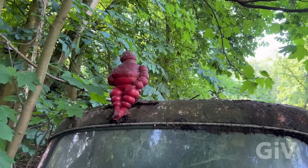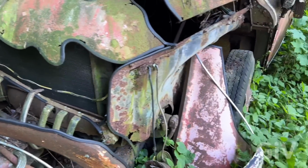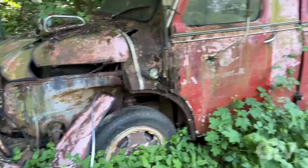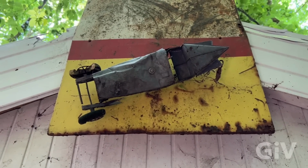It's not the Pillsbury Doughboy, it's the Michelin Man. And look, I love looking at old cars like this. They're all like the patina on it. Look at this beautiful van from the 1950s. And this is the entrance here. One of those metal play cars.